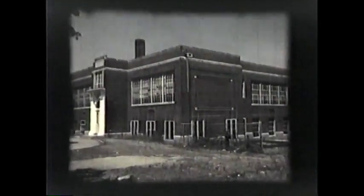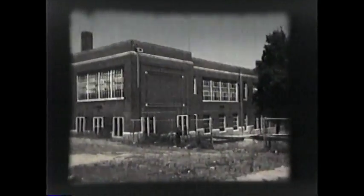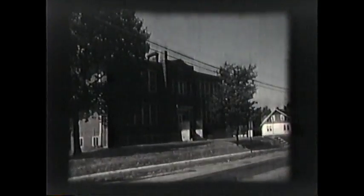School, built in 1924, is in excellent condition and serves the educational needs of that section. Greenville, built 1 year later, is a familiar sight in that area. And here is the Pennsauken Junior High School, built in 1925, one from which many of our residents have graduated.